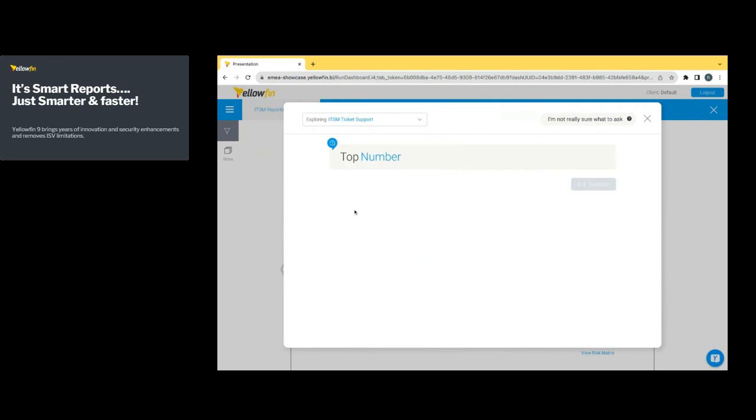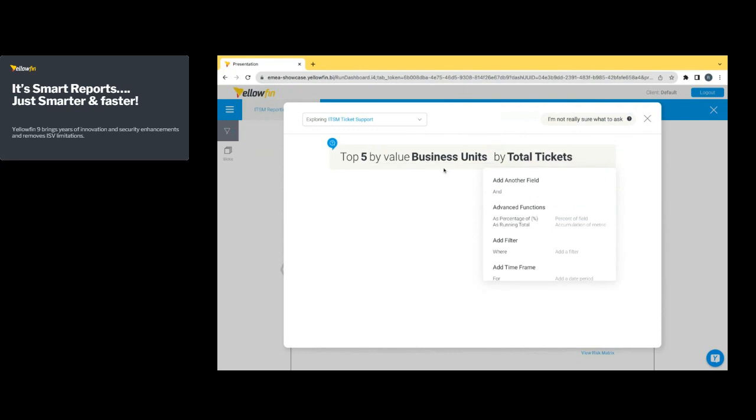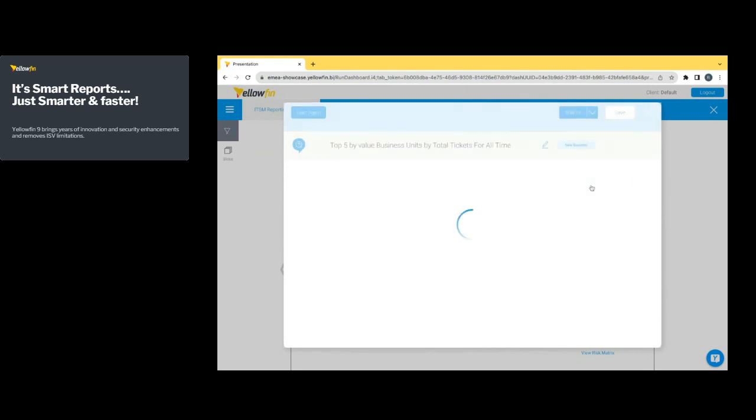So I have a top 5. You get a choice whether you want to do a top 5 by value or by percentage of the total. In this case, we'll go by value. So it's top 5, the numbers of them. I'd like to know which business units are actually raising all the tickets that are taking up the time of my help desk. So I'm looking at top 5 by value, business units, ranking them on their total tickets raised. So I can go ahead and ask that question.